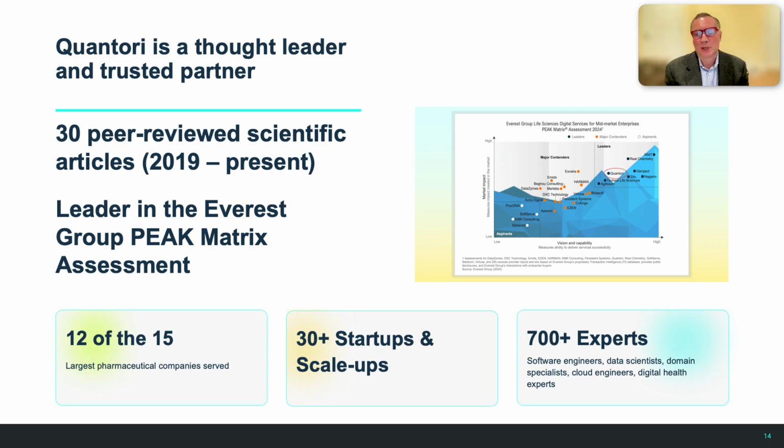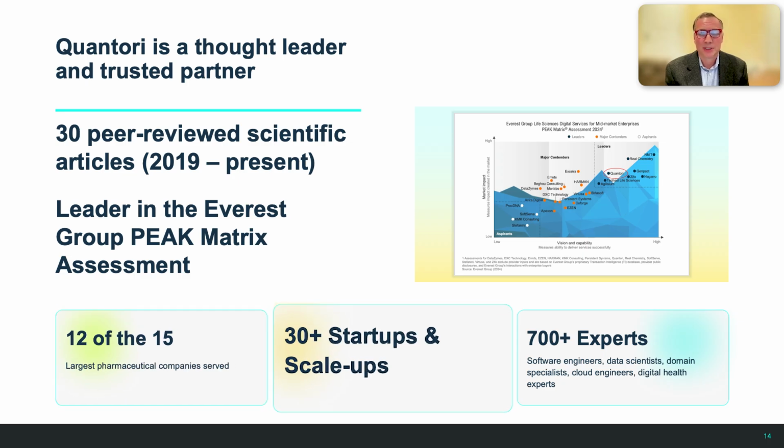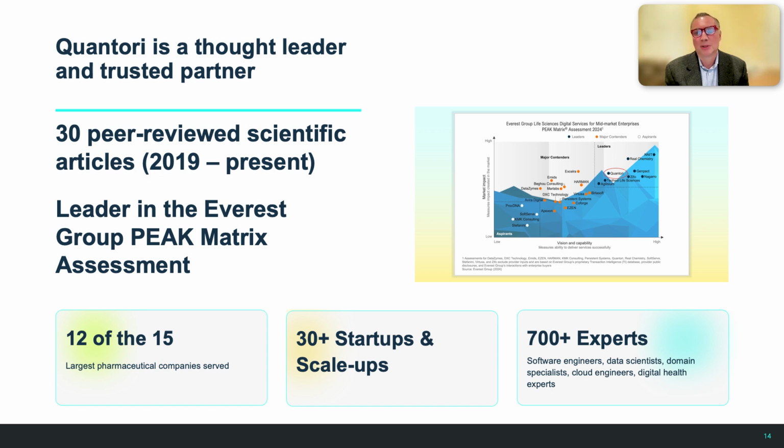We work with 12 out of 15 largest pharma companies based on revenues. We work with multiple innovative and exciting startups and scale-ups. And currently, our size is over 700 people. They have expertise in software engineering, data science, domain specialists, cloud, and all the modern technologies.